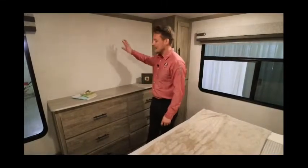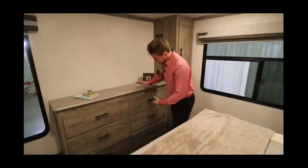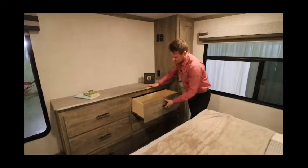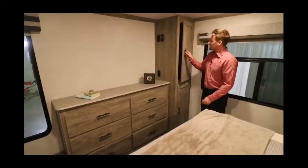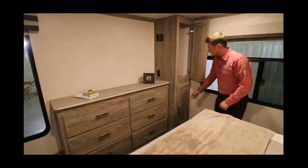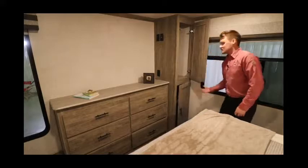It's all backed in there if you can hang it, or if you want to set it on the actual top here. And then as you work your way down, you're going to see lots of deep drawers, full ball bearing extension drawer glides on either side. Over here we're going to have some hanging wardrobe space on the top and even down on the bottom there for you too.